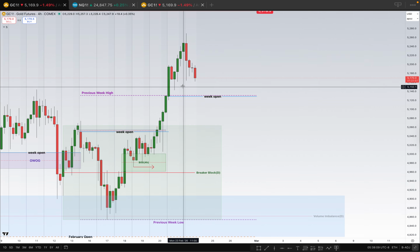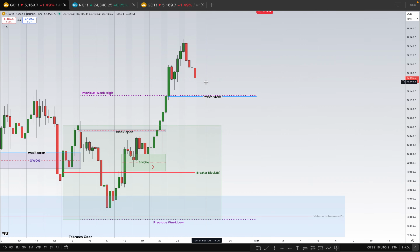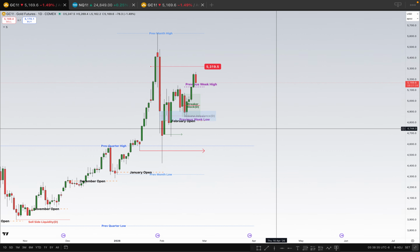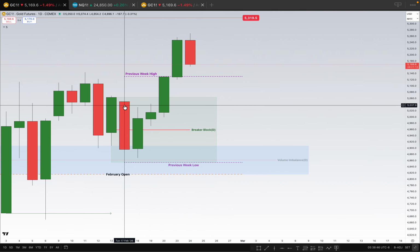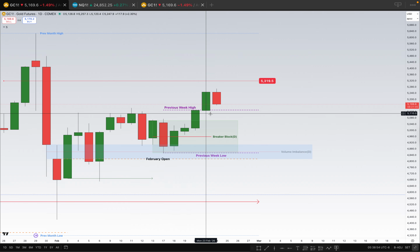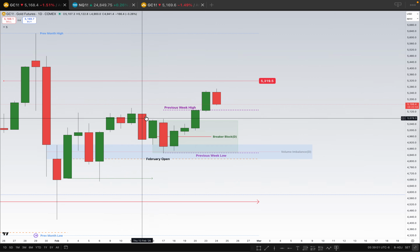We have no change in the state of delivery on the 4 hour just yet though, but price did trade down into it. We also have this imbalance that has supported price, so I want to see if it does the same again. As you can see, we had a strong bullish candle from yesterday's price action. Could possibly see previous day's low traded into. We have this fair value gap with this area in price.